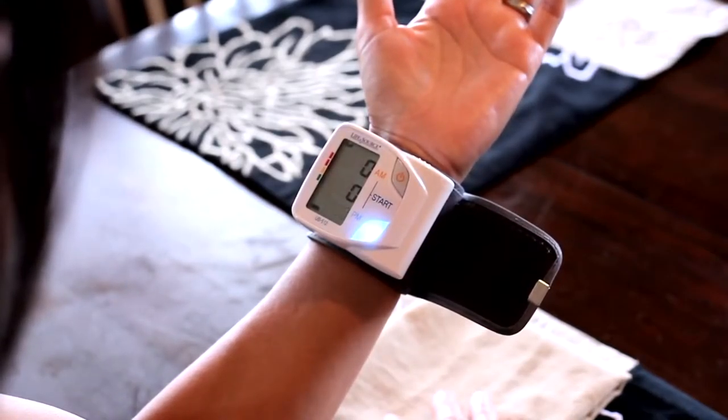Keep your palm open and facing you, with the display turned toward you. Press the start button on your monitor and relax. Don't talk, eat, or make any sudden movements while your blood pressure is being taken.